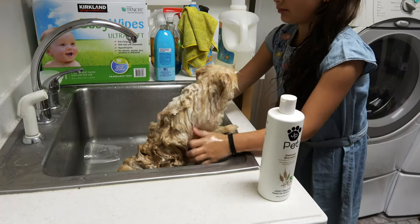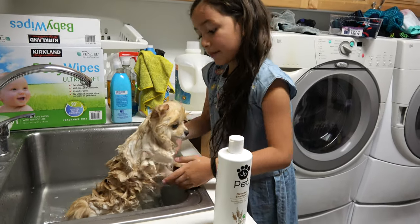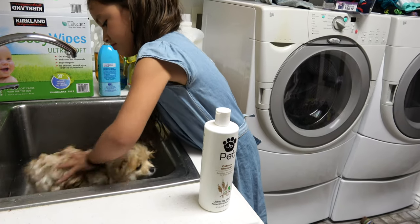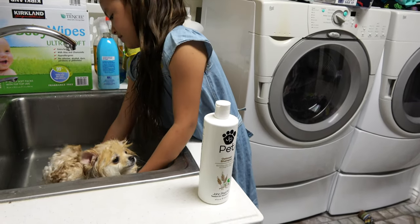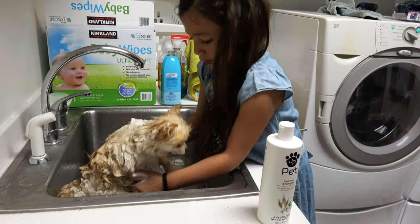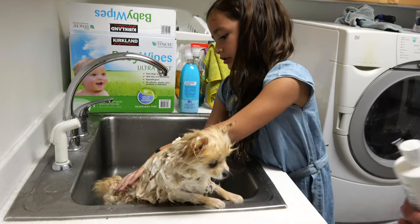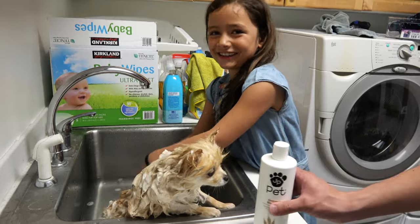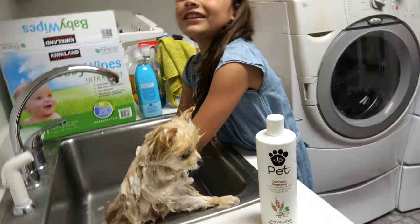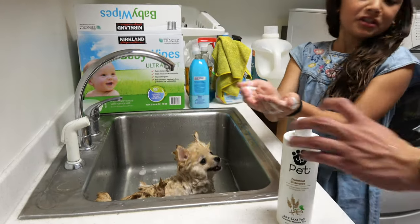I love you. I'm not squishing her. I'm squishing her fur. Spread it around. You don't want it in her eyes or in her ears. Her ears have guts, no, I'm kidding. But once I looked in there and they have a lot of stuff. More soap. More soap, please.